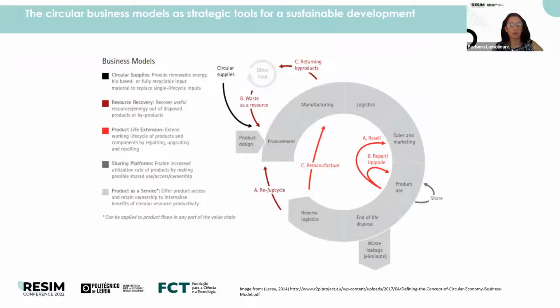Now this picture seems a little bit confusing, but it's a representation of how this kind of business model can act in a part of the life cycle of a product. If we think about, for example, sharing of a product, we will have it in the lifespan of the product, which is the product use. We will not have it in the manufacturing of the product. So this picture is showing where in the supply chain or in the life cycle of a product this business model can be applied.